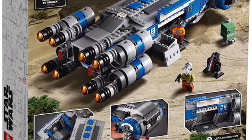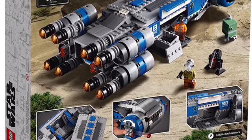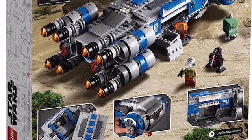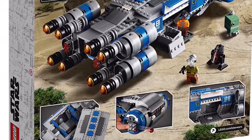I will be picking this set up, and I'm debating getting another one to keep sealed. I can definitely see some Tantive 4 inspiration in the build, and one day I want to visit Galaxy's Edge and see this set in action as the ride it was based off of. Pretty good set though. In spot number 4 we have set number 75283, the Armored Assault Tank, or AAT.